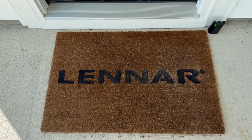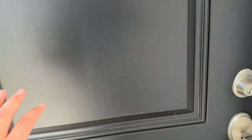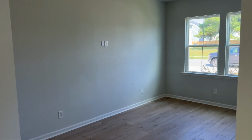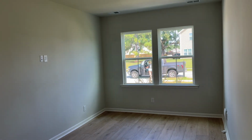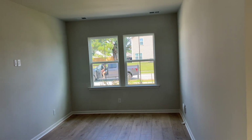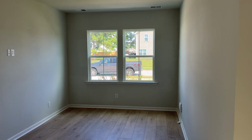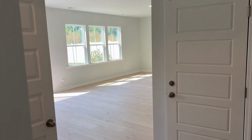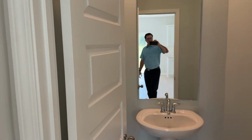And that is the builder, which is Lennar. So they're a fairly decent builder. So we got a nice entryway. And then just off of the entryway, you have the dining room over here. As you can see, my wife. So then just as you keep going into the house, you have your half bath in here.